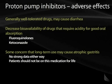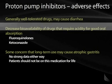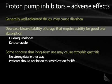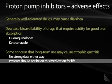PPIs do have some adverse effects, however. They are generally well-tolerated drugs. They can cause diarrhea. They also can decrease bioavailability of certain medications that require acidity. There is some concern, though there is no strong data, that these medications may cause atrophic gastritis when they're used for a long time. Patients should not be on this medication for life.